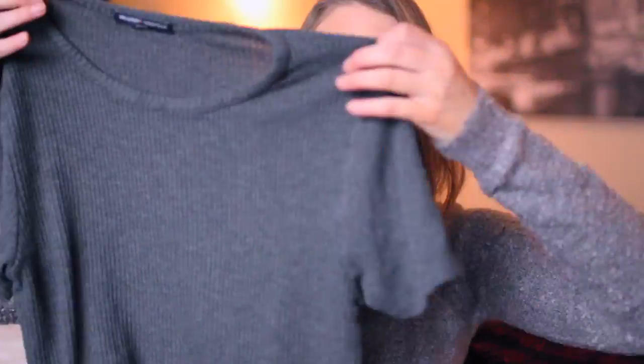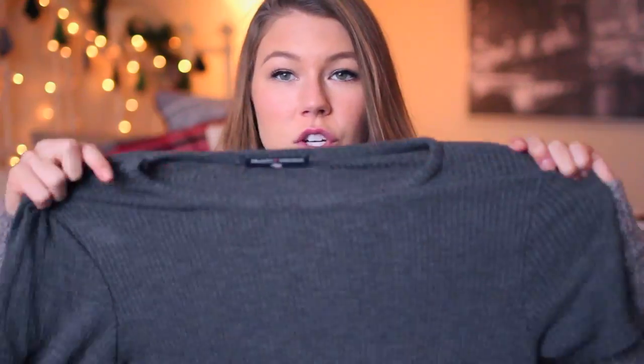Then I got two t-shirts from Brandy, and they honestly look the exact same as the ones from Topshop, but they're like half the price. They're like 20 bucks, and the ones from Topshop are way more than that. So the first one I got was this gray one. It's just a crop t-shirt, but the material is, I don't know if you can see on camera, a ribbed material, and it's super stretchy, super soft. I don't know how to explain this material. It's just amazing. It's structured, but this never wrinkles, you know what I mean?